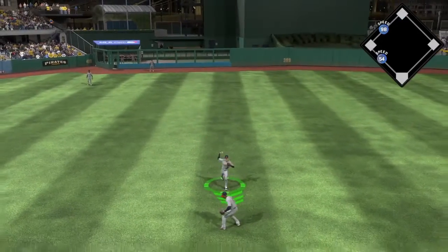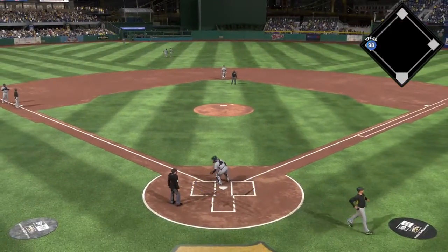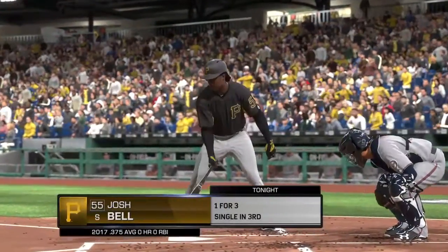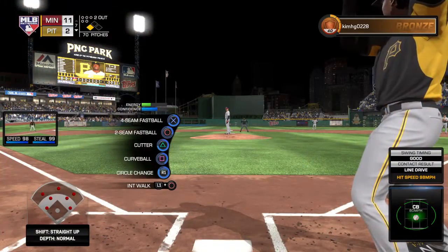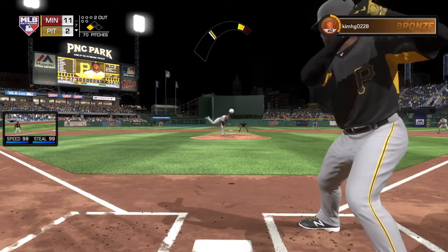Mercer rounds the corner and is headed home. And this will not be close, and the run will score easily. Into the box now, Josh Bell. He was retired via the ground ball last time up. He's set. Here it comes.